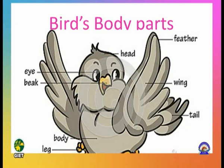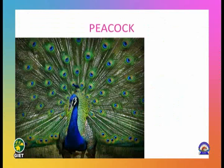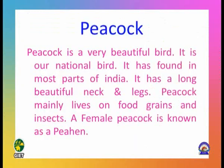It is a bird. Here we can see body parts of a bird. These are body parts of a bird. Feather, wing, tail, leg, beak, eyes, and head. Okay? Let's learn about some details of a bird. First, a peacock. Peacock is a very beautiful bird. It is our national bird.